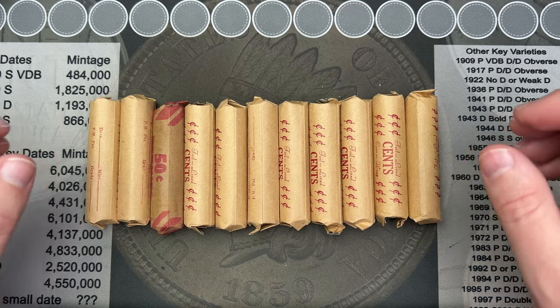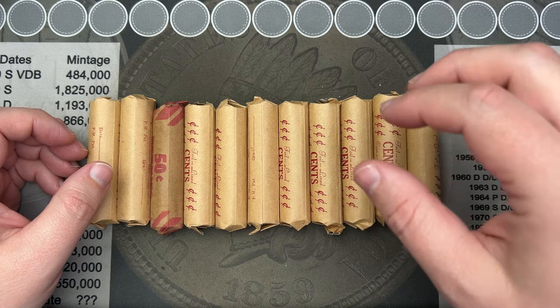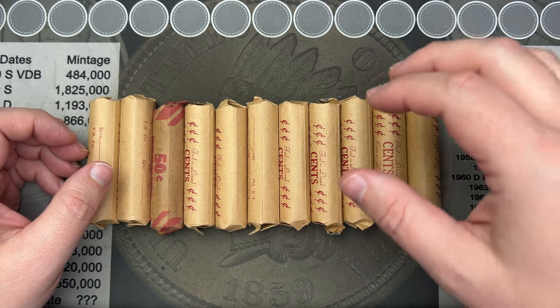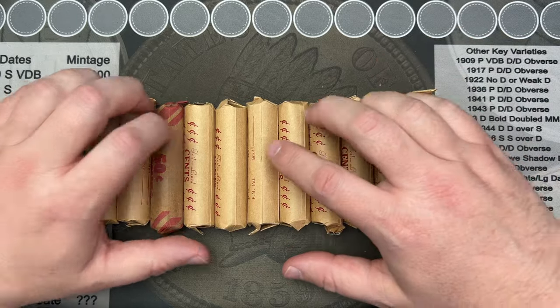Okay, it is time to go through these last 11 rolls that I have from the coin shop that I got in that big pickup several months ago. So I'm gonna go through these.